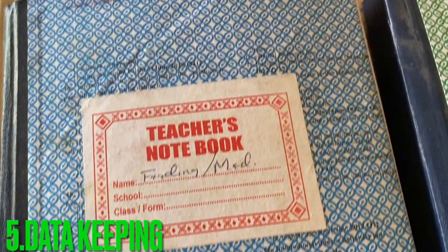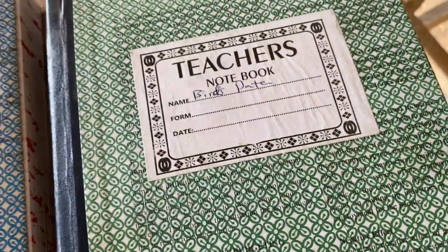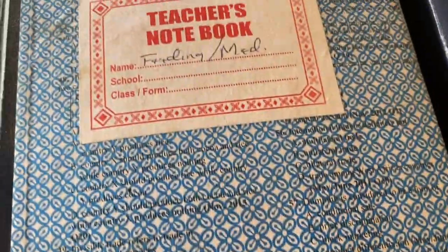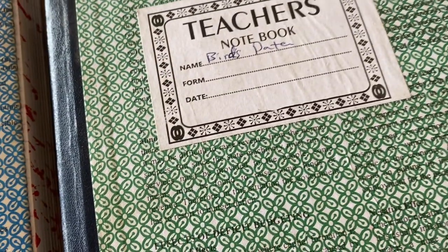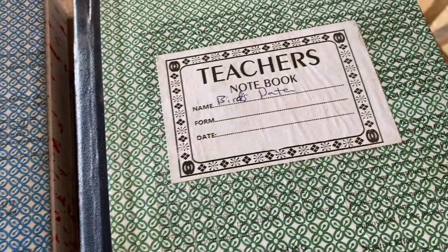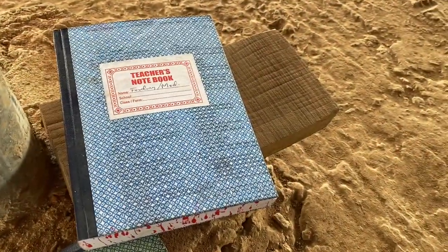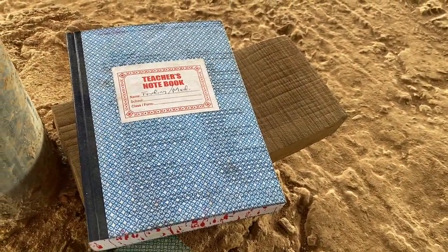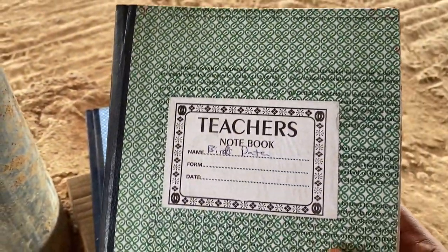The fifth point is data keeping. Keeping data, especially on a new farm like ours, is very important. The truth is, with everything going on the farm, you are not going to remember what happens every single day. And that is why you need to document whatever happens on the farm so you can refer to it in future when you have another set of birds. This will help you learn from your mistakes and also gain experience on the job.